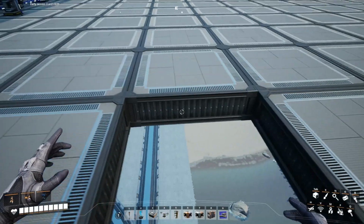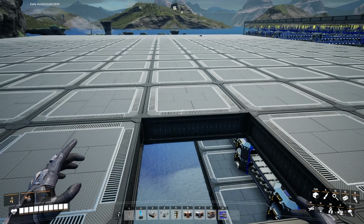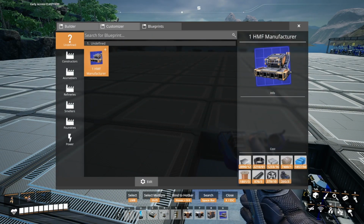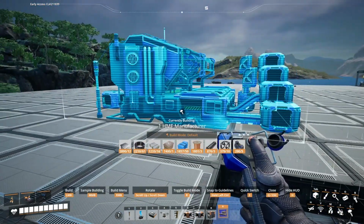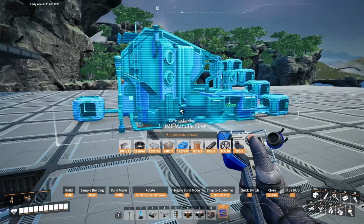Is this, yeah, that's okay. Well, this will make the cornerstone there of belt work popping up. So the first blueprint, boom, we shall put it in right here.